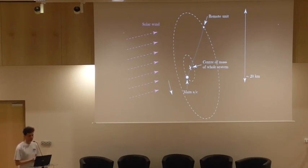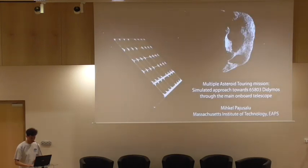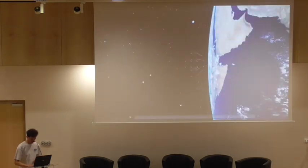It's one tether. It's a common system, as SQ2 will have, but it will be much longer, about 20 kilometers, and it will spin to keep the tether stretched. You need this remote unit, the mass, that will keep it stretched, and the center of mass will be shifted towards the tether's away end. So they will spin in this way. There's an animation; I don't know if it works. No. Hopefully, it works.